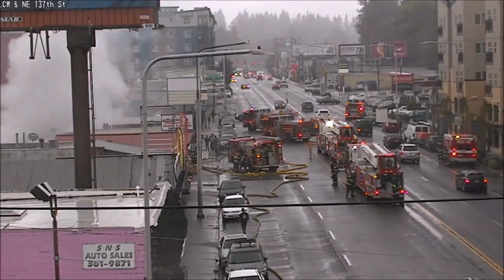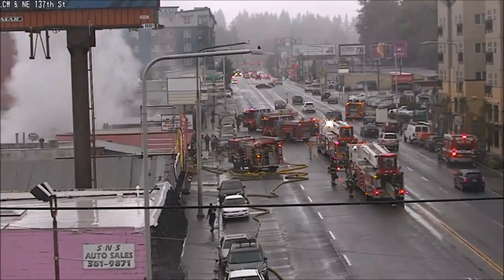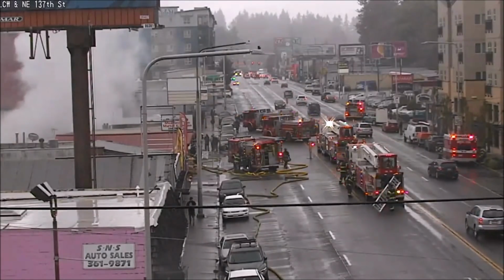Engine 40, start supply line. Engine 40, negative. You've charged the supply line to engine 22.